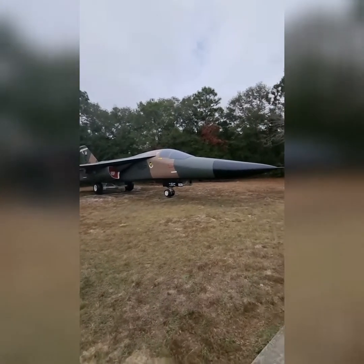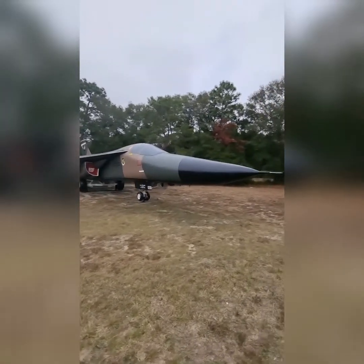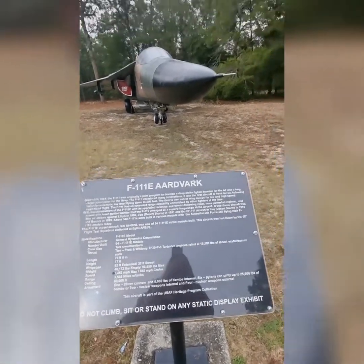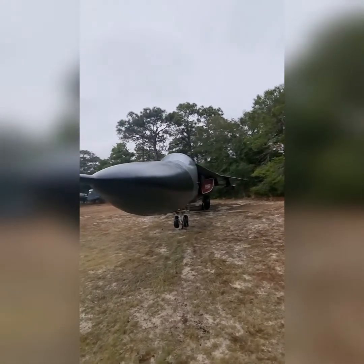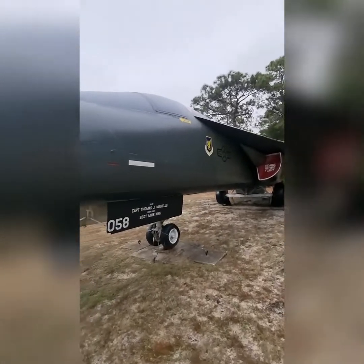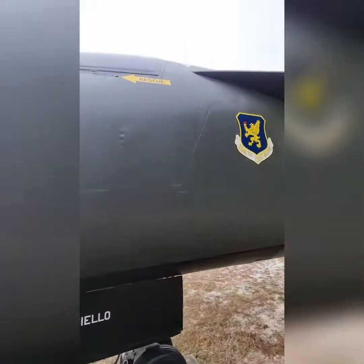And there's this one. This is cool looking. Look at this, it's got a big long nose. Let's see, and we'll do the walk around the plane. This one is, it looks like an Aardvark F-111. This is a long plane. The name of the pilot that was on the plane. What's that? The rescue part.